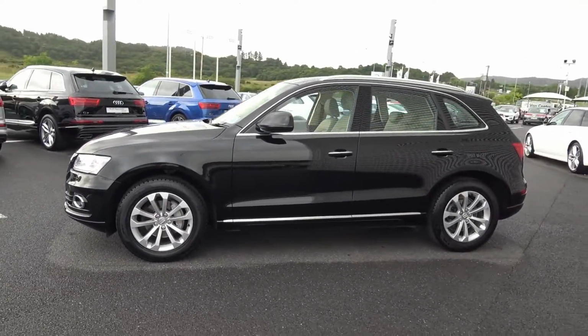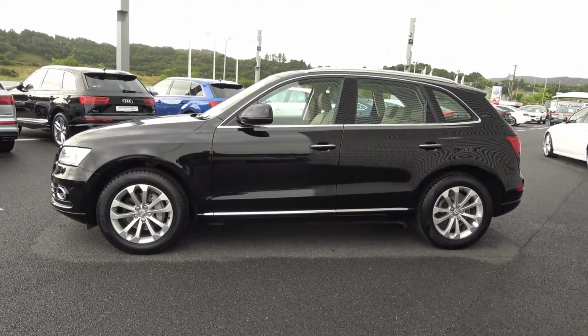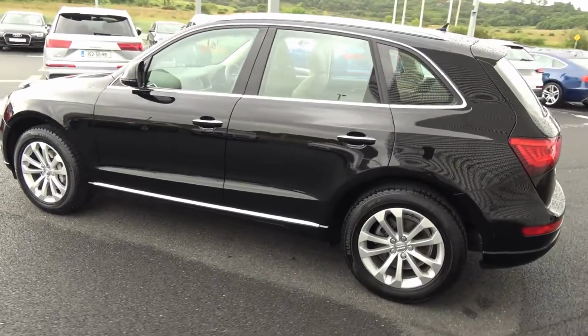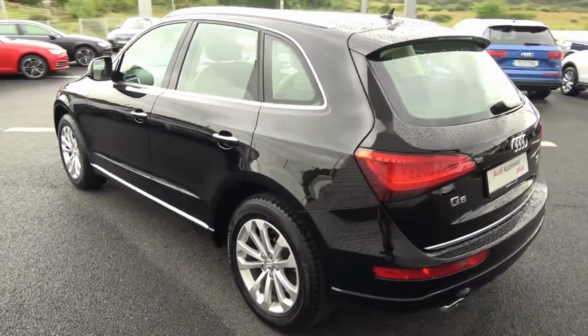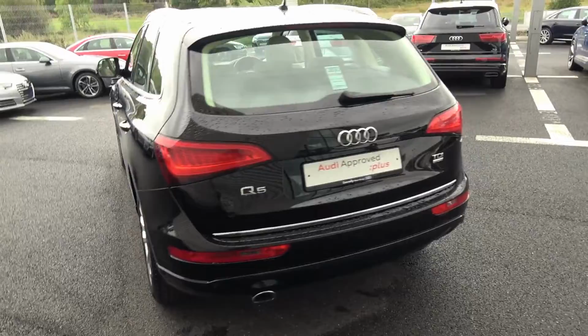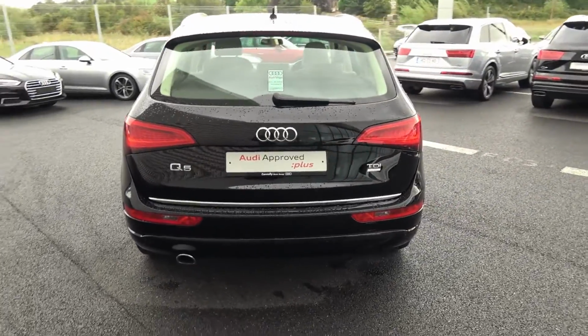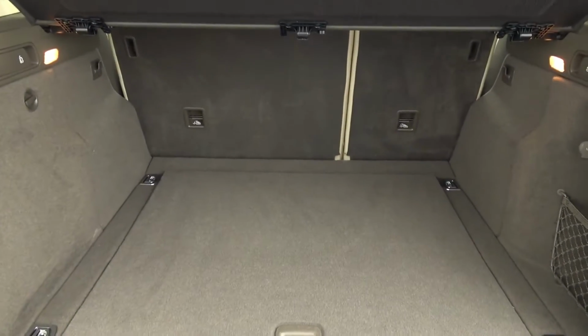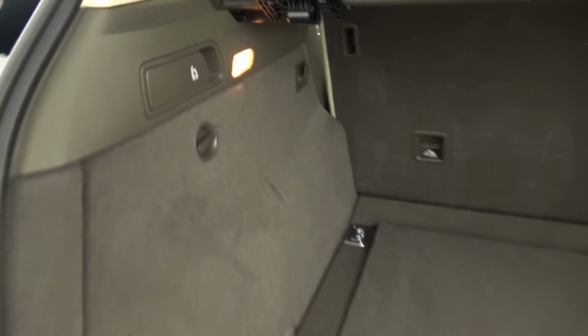Features include your xenon headlamps, daytime running lights. Vehicle is complemented with 18-inch multi-spoke alloys, colour-coded electric heated folding wing mirrors, chrome roof rails, chrome trim exterior, your tailgate lights, remote power tailgate lift. You can split and fold your rear seats, 60-40, providing you with more boot space should you need it.